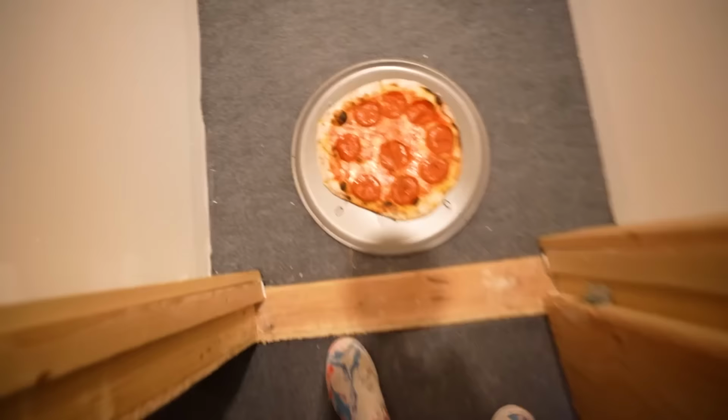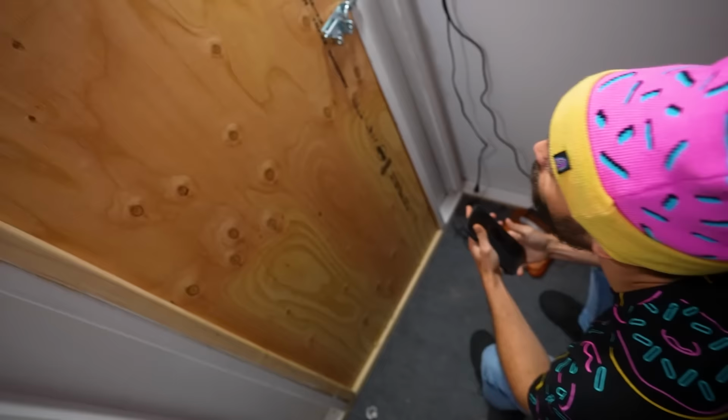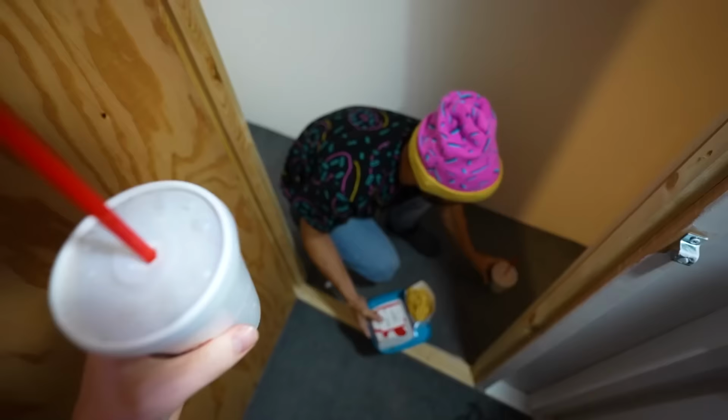Yes! Pizza! You guys look at this pizza. Fresh, home-cooked pizza from the micro hotel. Mm. Ooh! Room service! Oh, yay! Yes! Yes, yes!